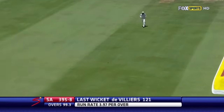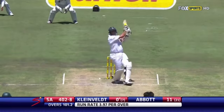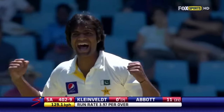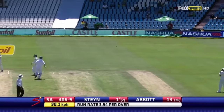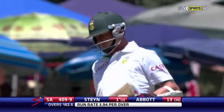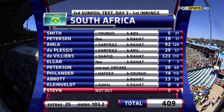Shot. Fine shot. Good morning, says Kleinveldt. Not as much swing now as it was at the start. It's in the air, it's high, will be taken, is taken. So that's the ninth now. And he'll pick up his first, well, he's already got a single, first boundary nevertheless. That's a sixth one. Castled him with an in-dipper.